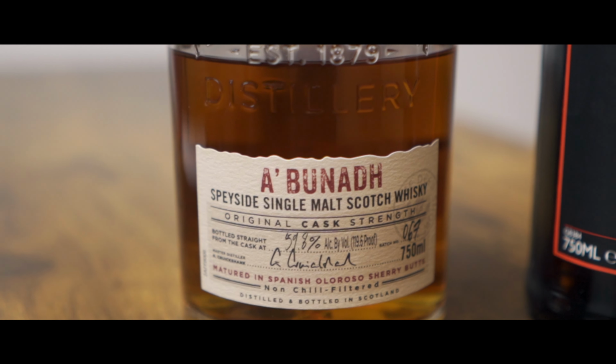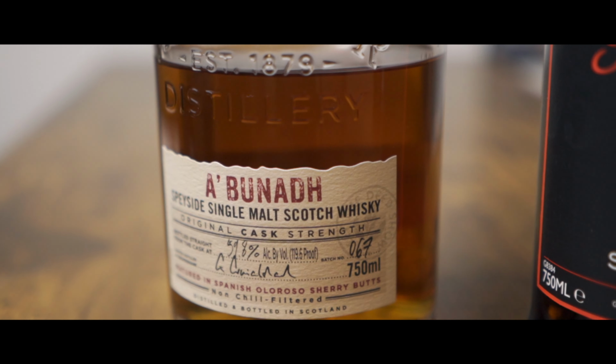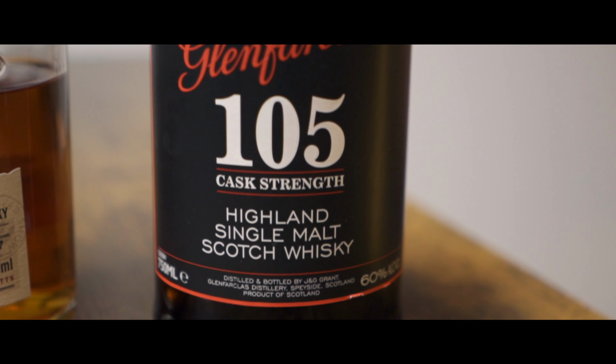So I've had both of these bottles for a while. Should probably introduce them first, but we've got the Glenfarclas 105 and the Aberlour, or Aberlour, however you pronounce it. We're going to go with Aberlour A'bunadh. It's a bit of a mouthful, but I think that's correct. But these are both really, really great whiskeys. I've had them both for quite a while now. They're the first bottles of each I've had.